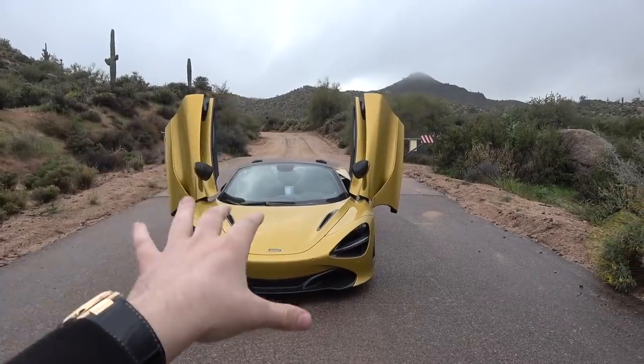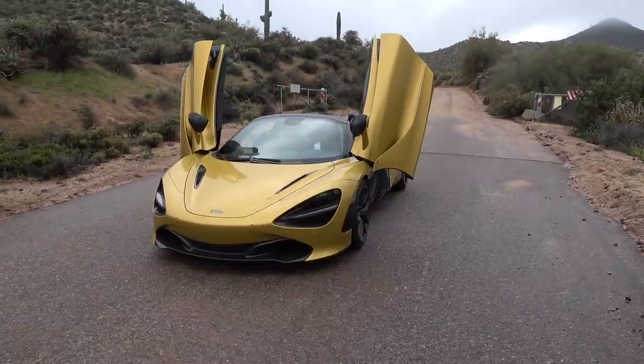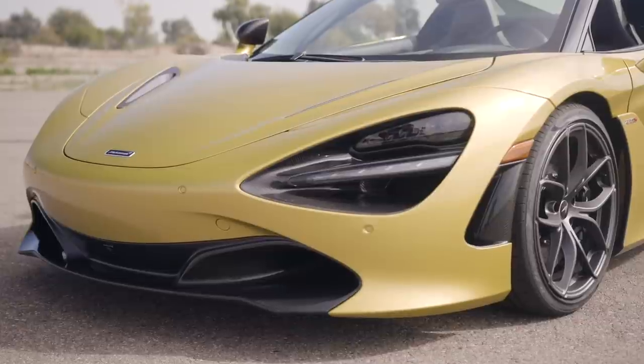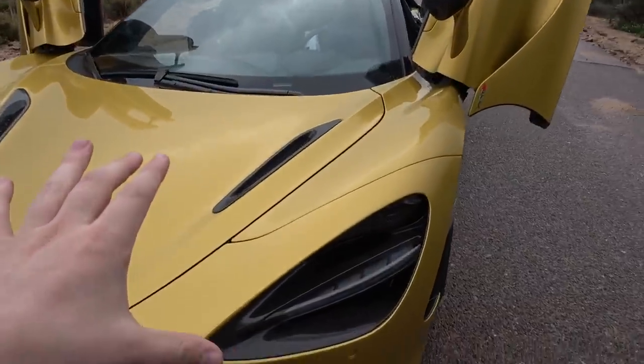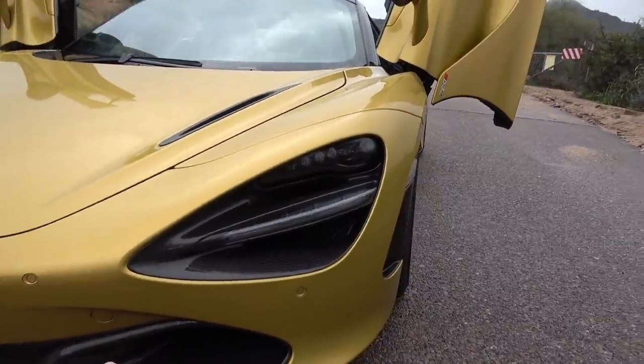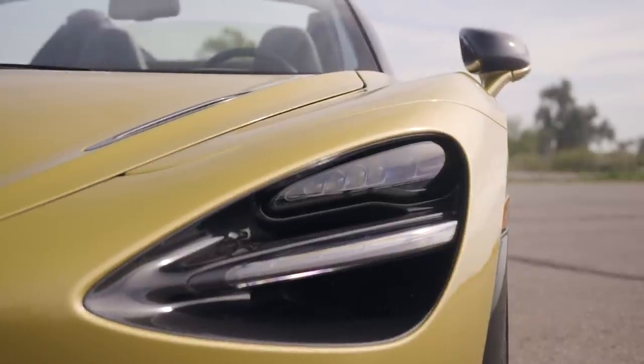When the 720S came out, one of its most polarizing features were the headlights. Now, the headlights have two functions. One, to illuminate the road, of course, but two, they actually act as air intakes for air to flow through the hollow headlight into heat exchangers behind them.